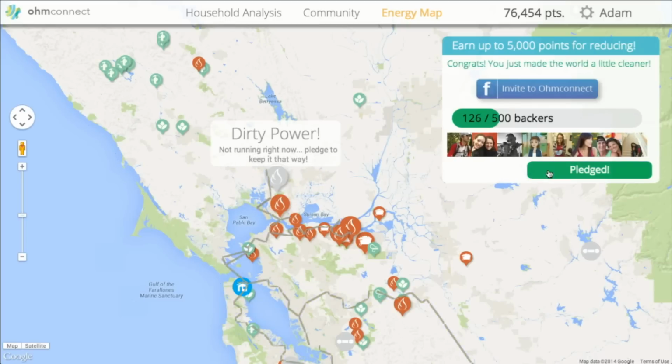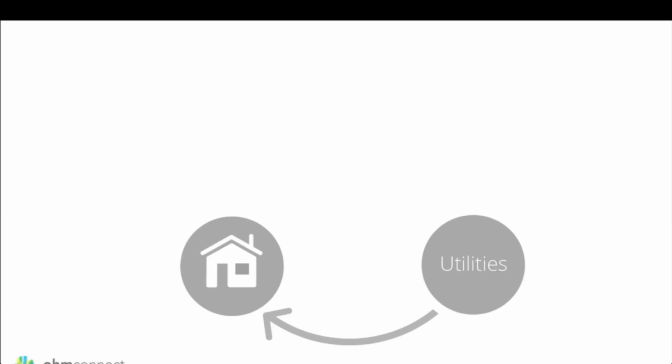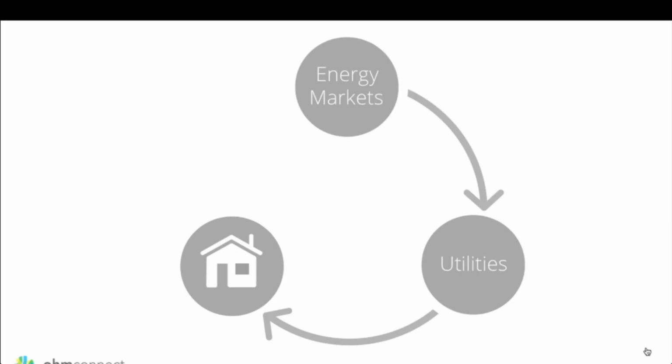When he does this, OhmConnect will send him a notification to turn down, and if he does, OhmConnect will pay him for it. Now, you may be wondering, how does OhmConnect pay Adam to reduce his electricity? Now, this gets a little technical, but bear with us. Adam, like all of us, gets his energy from the utilities. But where do the utilities get their energy? They get it from the energy markets. And these energy markets, prices are extremely volatile.